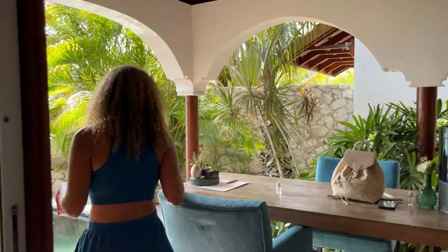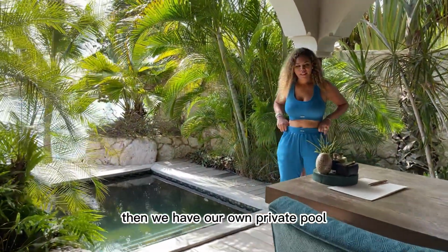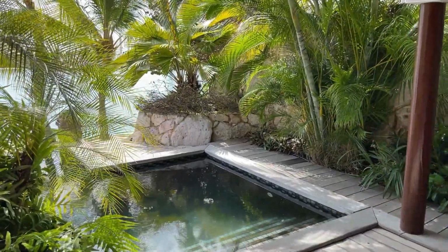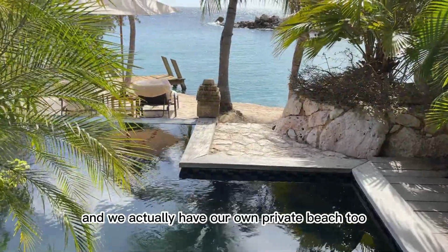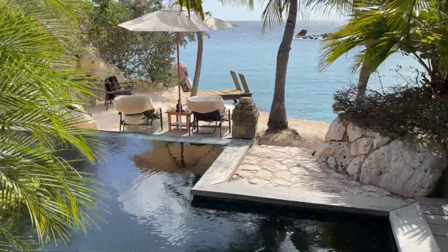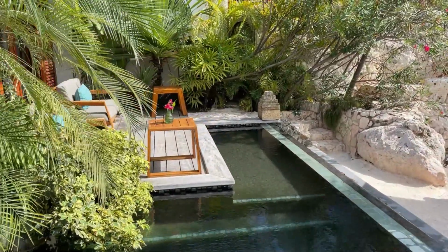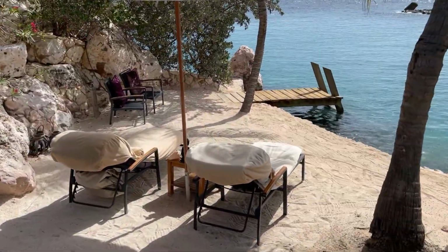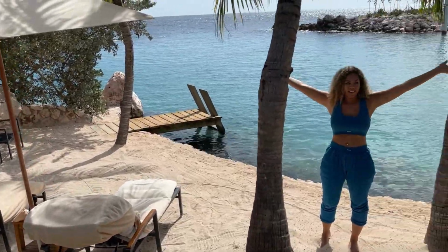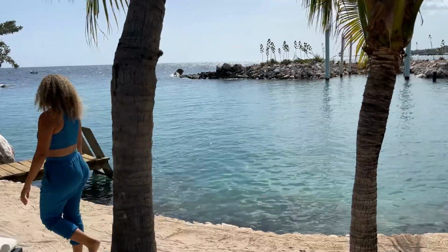So this is the outside. Then we have our own private pool. And we actually have our own private beach too. This is your punch pool. Our own private chairs. So this whole area over here is just ours.